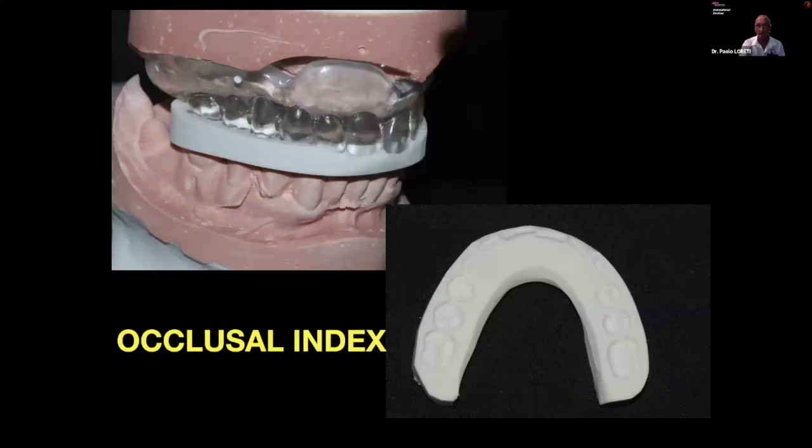Another very important part in the flowchart is the occlusal index. The occlusal index is extremely important, first of all, when you perform a full arch rehabilitation. The occlusal index allows the separation between the two jaws. And it is extremely useful when you make a CT scan of the patient.